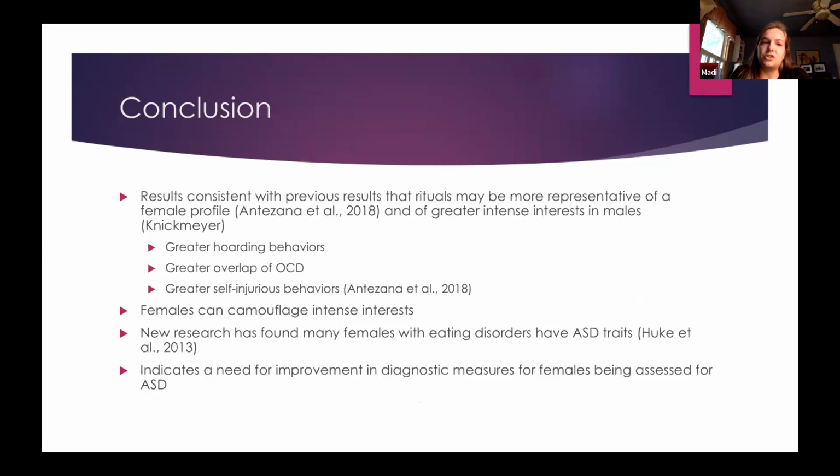So our overall conclusion: the results were consistent with previous results that rituals may be more representative of a female profile and of greater intense interests in males. Greater hoarding behaviors, which are characteristics of OCD, and thus greater overlap with OCD, as well as greater self-injurious behaviors in prior studies, are in line with our findings. The significantly less severe interests in females suggest that they may be better at hiding their intense interests, as they may be missed due to how normal the interest may seem, as they may only be abnormal in their intensity.